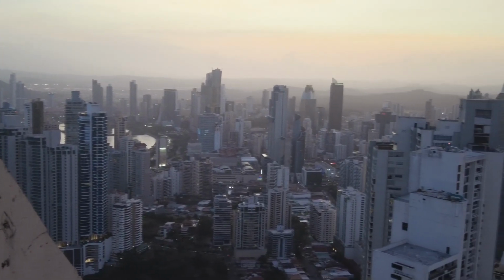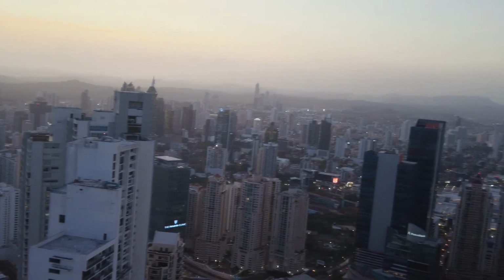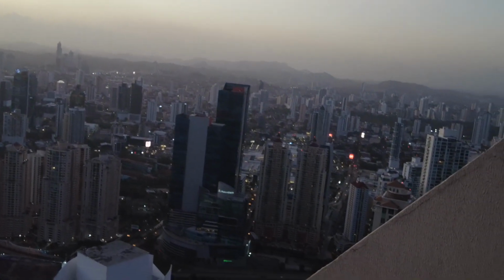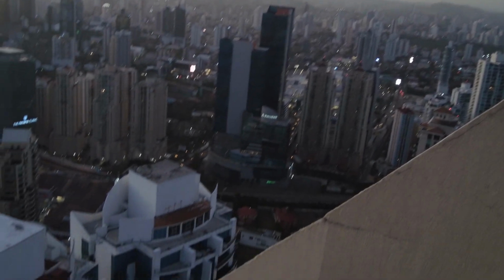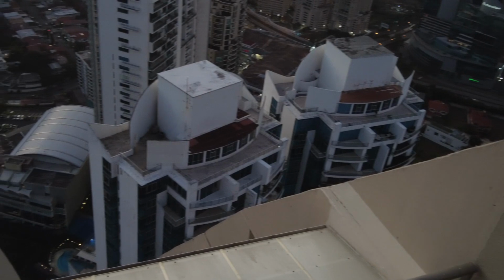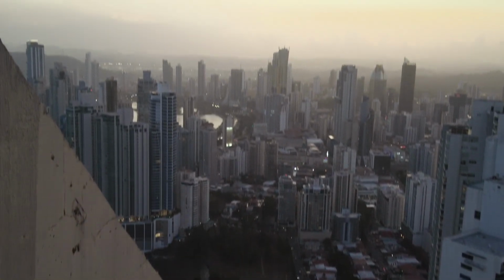The rooftop bar is on the 66th floor of the Ocean Sun Casino inside of the JW Marriott, and it's the highest rooftop in all of Central America. The views were amazing, just as Jose said. This was a perfect way to end the evening. I ended up going back to Casco Viejo and having dinner in the La Compania Hotel, and that was the end of my trip. I loved every bit of Panama.